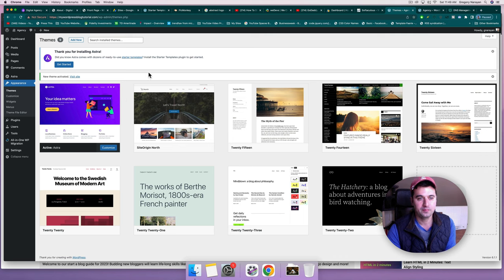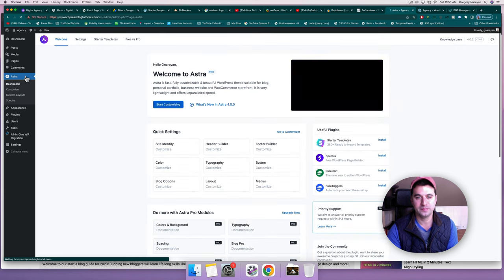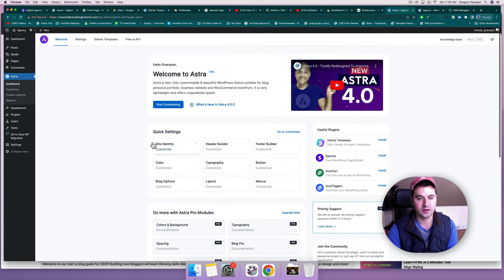Okay, cool. And right away your site's gonna become more powerful. So we didn't have this Astra tab in the sidebar before, but now we do. And you can see you get all these different little powerful corners of the web too. Let's check them out. When we click Astra, you can see you get quick settings, like you can now change your site identity from the screen.